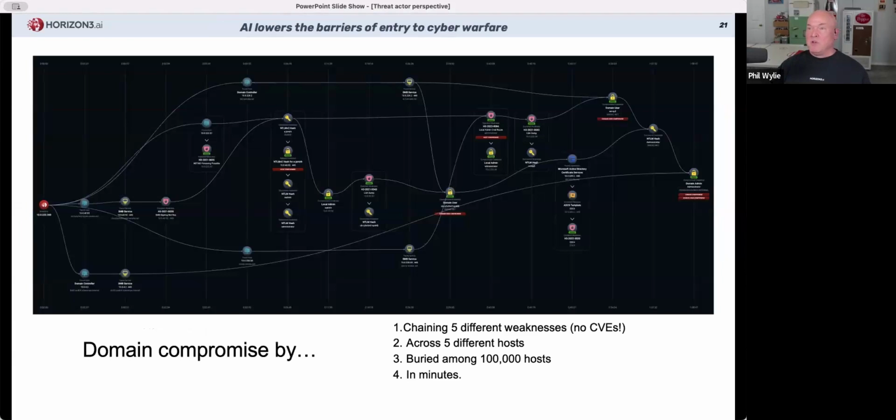So AI lowers the barriers to entry of cyber warfare. Take a domain compromised by chaining 5 different weaknesses together, no CVEs, as we mentioned earlier, chaining together all those weaknesses and vulnerabilities to gain access across 5 different hosts, buried among 100,000 hosts, and in minutes. With manual testing, the traditional way of testing, this is not going to be discovered in minutes. Best case scenario, you're looking at hours, maybe someone really talented, 4 hours, 8 hours. But with Node Zero, it's just a matter of minutes. So you're able to get domain compromise in that time.